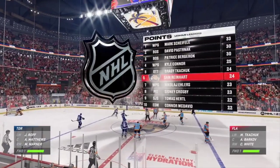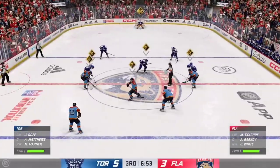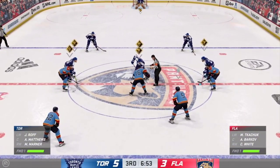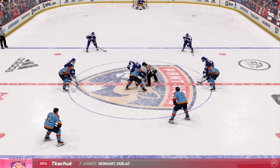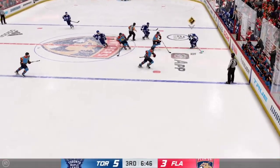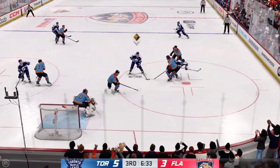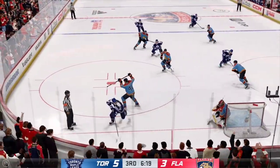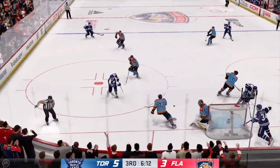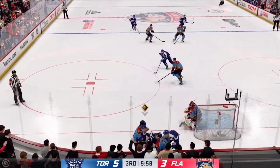Two more goals, but they at least have one back. It gives them a little bit of hope, and the bench seems to have come alive a little bit. The Leafs win the draw here in the neutral zone. Oh, quick work with the stick and comes up with the puck. Moves it quickly over to Marner. And that one's turned away. He almost lost it for a second there, but regains control of the puck. The Panthers will play it from the defensive zone.